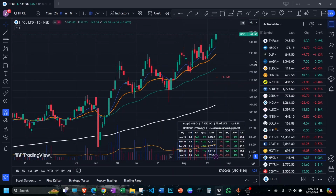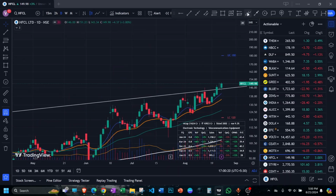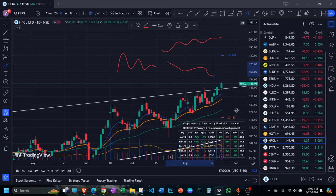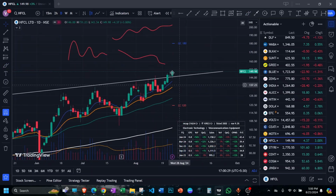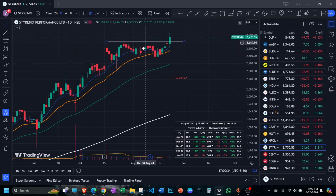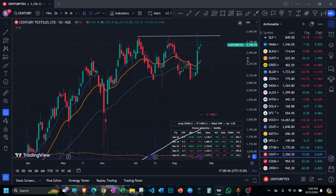Then we have HFCL from the communication equipments and all. This has been a zigzag mover, but again you see the contraction slowly happening, and that is in an ascending way, right? So it's not like every time the contraction has to go like this. It could be in an ascending manner, it could be in a descending manner as well, right? This one again coming out of a large range, which is one of the top priority setups. This one again, a very clean breakout from the base, base formation above the 21-day moving average, and a really nice breakout from here. So that is again a good top priority setup.